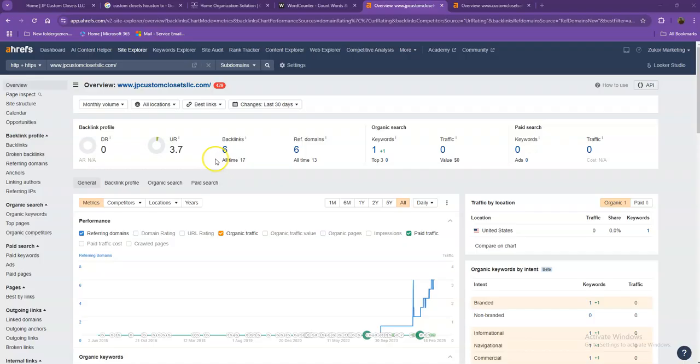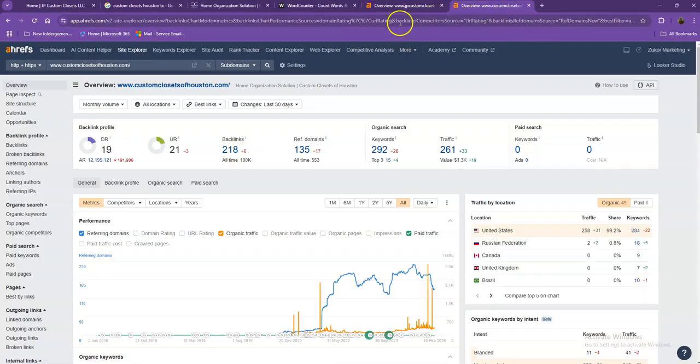Backlinks, on the other hand, are other websites that refer to your website, so they're like shoutouts from different directories like Yellow Pages, Yelp, and the like. Let's go ahead and take a look at your competitors' numbers.